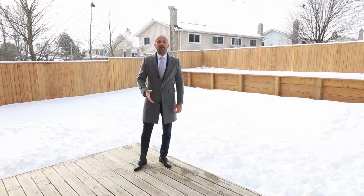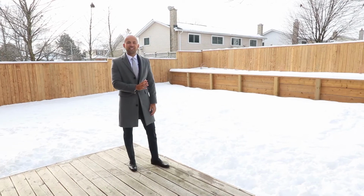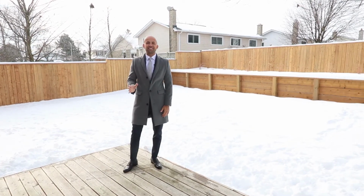Check out this backyard, fully fenced, fresh retaining wall, and the perfect space for the kids and pets to run around.